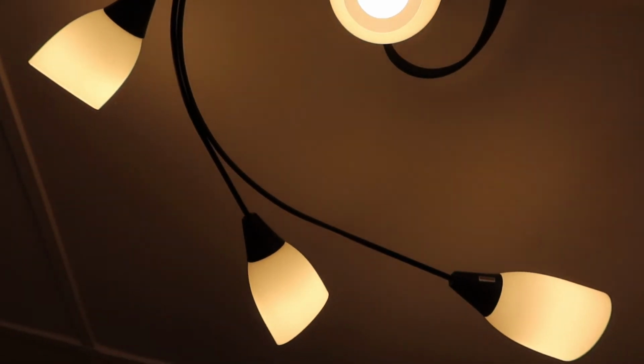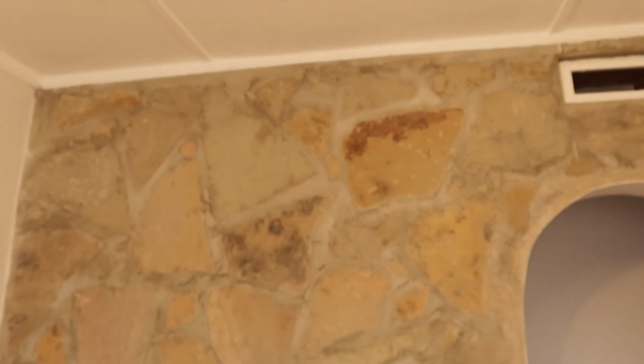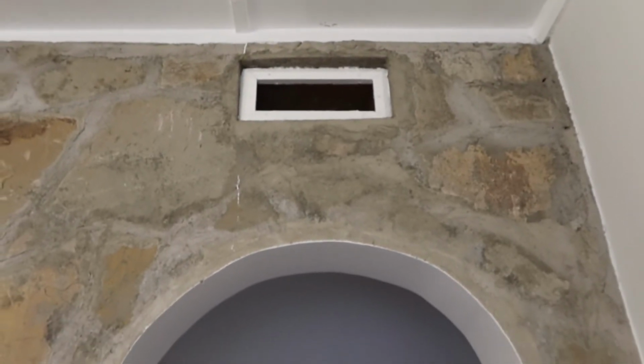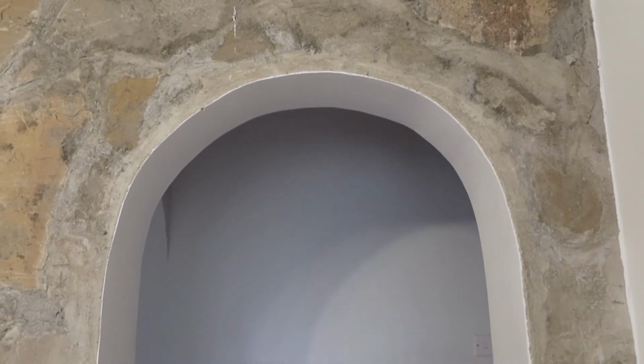There are different elements to this project, but a striking one and a much celebrated one would have to be the formation of the arches. I replaced the existing doors with arches to add some charm, character, and create an illusion of space and ease of movement across the living room and the kitchen. The arches also add architectural interest.